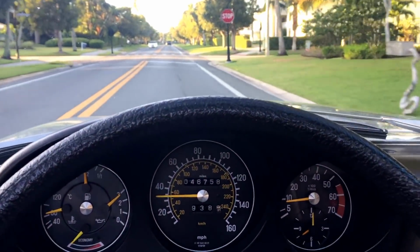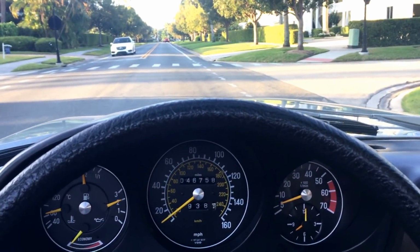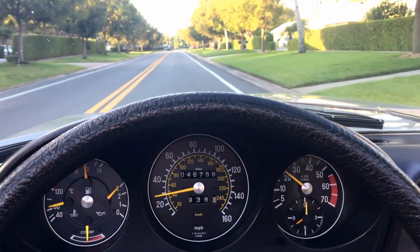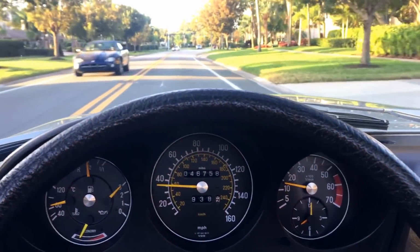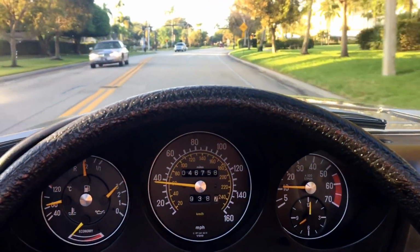Beautiful, beautiful car. Sorry I didn't work the top for you. It's in great shape. We'll have photos of it. Also has the hard top, factory original, back on a stand at the shop. And just everything really, really nice. Collectible quality car. Essentially what I would call a real museum piece for this vintage and the miles and everything else. A fantastic, fantastic car.